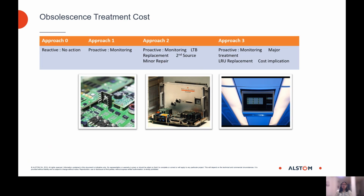The approach mainly applies to products such as the traction controller. Here we have given an image of the traction controller, where we need to sustain the product for a tenure of about 20 to 25 years. We need to sustain it through some minor repairing or replacement of some specific items. We ensure that the product is sustained in terms of LTB, or we ensure that there is some second source of those high risk elements already available.